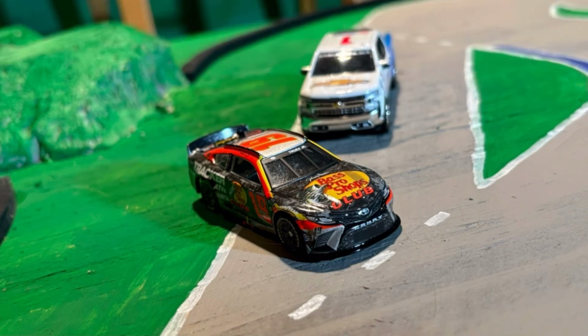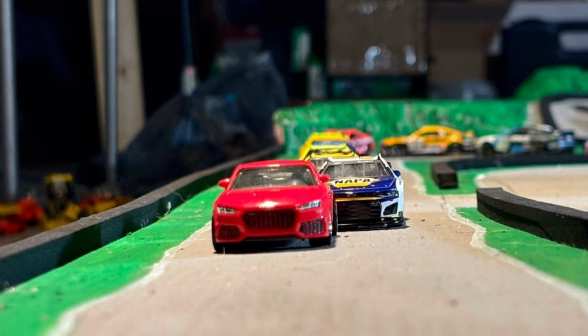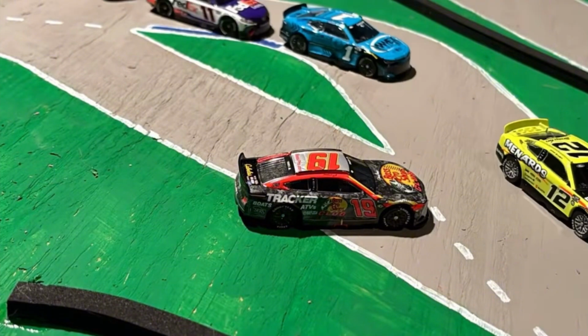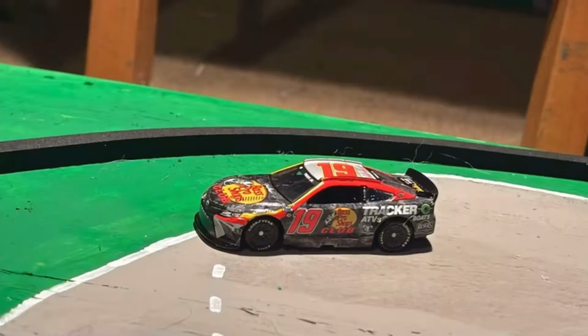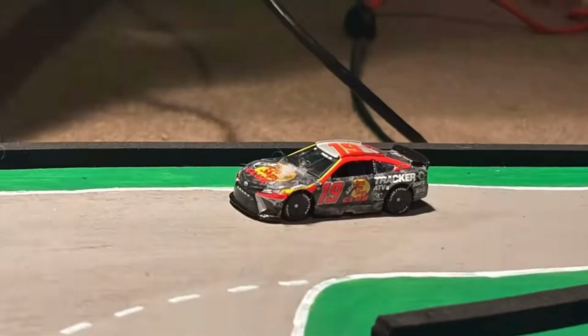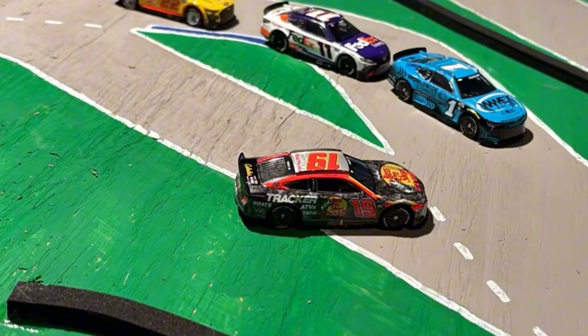The 19 looks to have hit that embankment right after where the wall ends, and it almost launched that car upside down. I'm going to take a look at what happened here. I don't know, either a tire or brakes or something. It looked like the rotor might have given out. Yeah, I think Truex lost a rotor there. And then you see he hits the grass, splitter digs in, he jumps up.